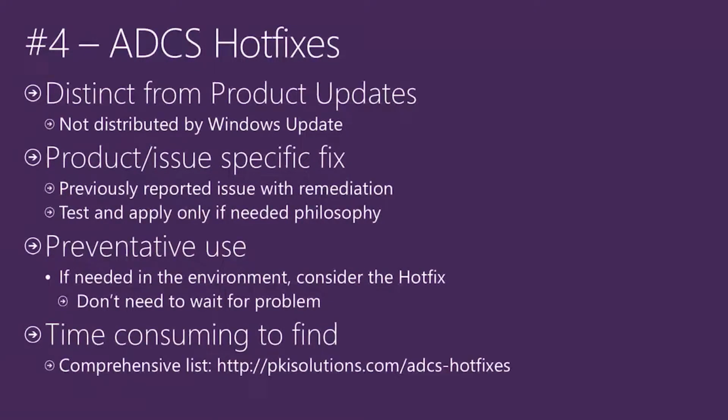Updates come via Windows Update, WSUS, SCCM, whatever you choose to do patch updates inside your environment. Hotfixes, on the other hand, are not automatically distributed. Sometimes you have to specifically request them. Sometimes you can go onto the support website and retrieve them yourself. But these are not put automatically out into the channel. They don't have the same regression testing. They are targeted hotfixes for specific problems.